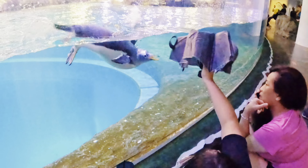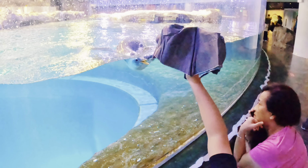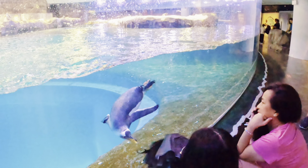After going through all the aviaries, we decided to go back to various sanctuaries that we really liked, starting with, of course, the air-conditioned and very cooling penguin sanctuary. And to our surprise, we witnessed this cute interaction between a playful penguin and a park guest.